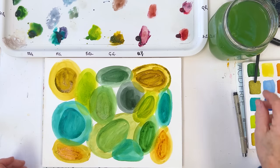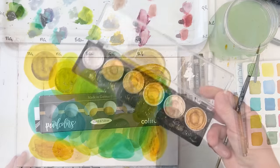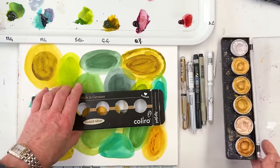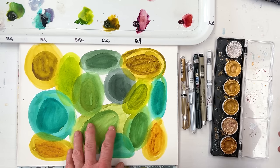So now we've got a lovely background to do some doodling on top of. And I think the thing to do is to dry it, and have a look, see what it looks like when it's dry. So I've got my Colero gold paints here, which I've activated with a little bit of water to soften them up a bit. And I'm going to use them for some of the embellishments on here.